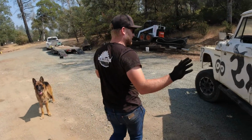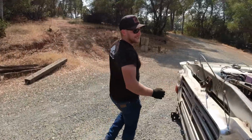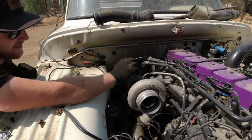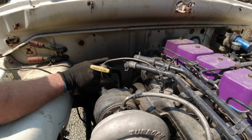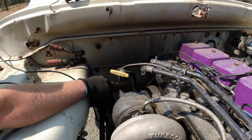Check this out before we end this video. I don't know why, but it's so exhausting to climb in and out of the truck after firing it, quick fire, and then crawl up in there. But the manifold's hitting the firewall. A little bit of vibration. That explains why it's not running right.